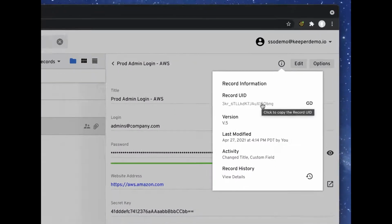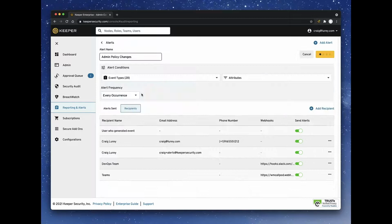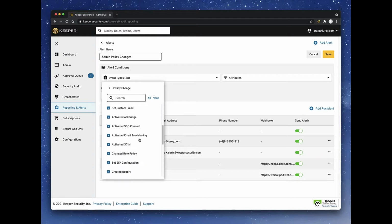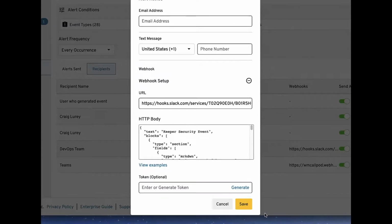To track critical security events, alerts can be created. Admins can create an unlimited number of alerts that can trigger on over 100 different event types and attributes. For example, here's an alert that's triggered upon any policy change event. Alerts can be sent to any number of recipients or endpoints such as email address, SMS, and even Slack or Microsoft Teams through our webhook feature. In this case, I have a Slack webhook set up to receive the alert.